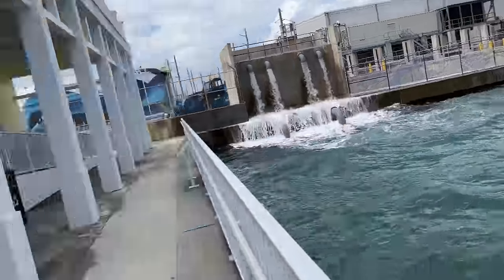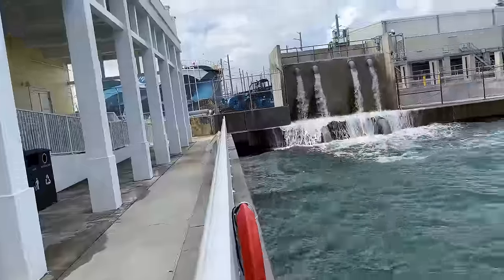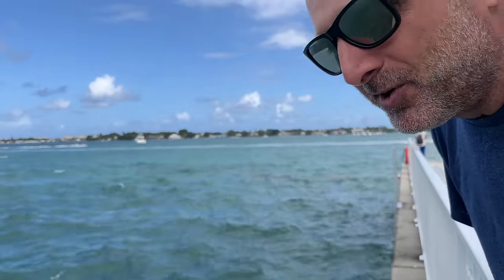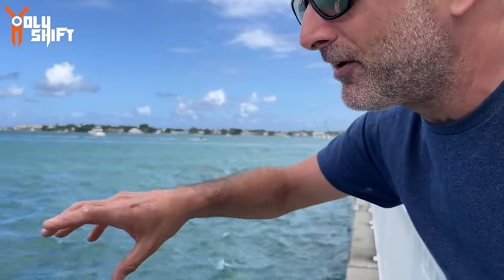So that's where the hot water from the plant comes out right there and spills into the ocean. And the manatees come over here in November, March or April, when the water's cold. They've seen one today before, but it's still not season yet. They saw one before, and it swam away. Let's hope I'll be lucky to get one.